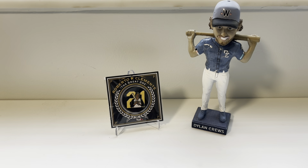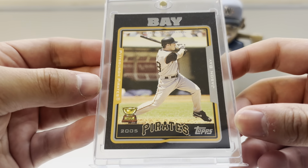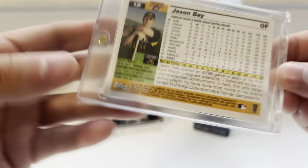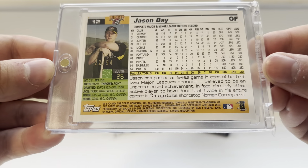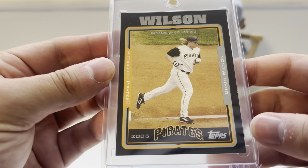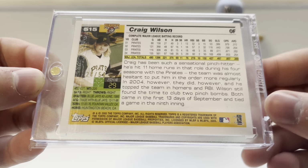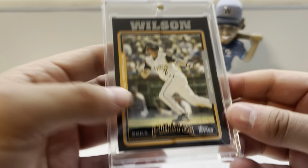From 2005, got Jason Bay with the Rookie Cup. Craig Wilson. And Jack Wilson.